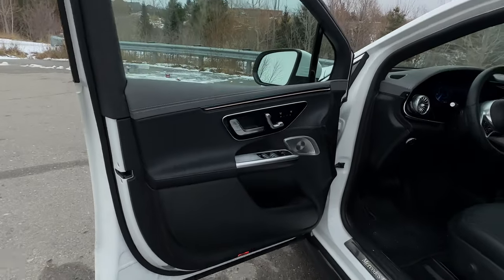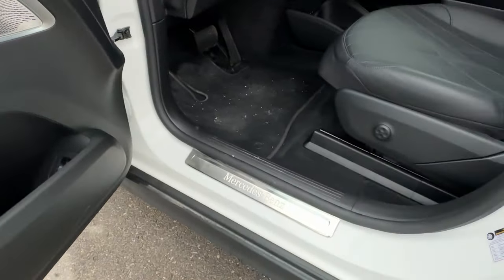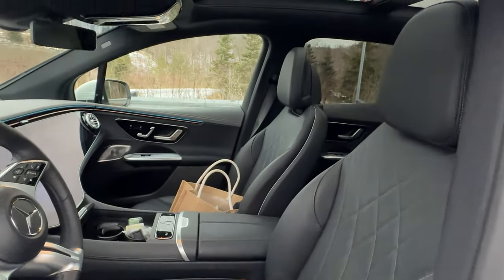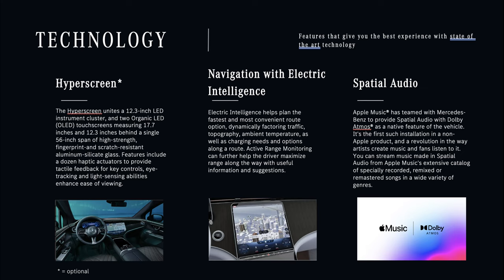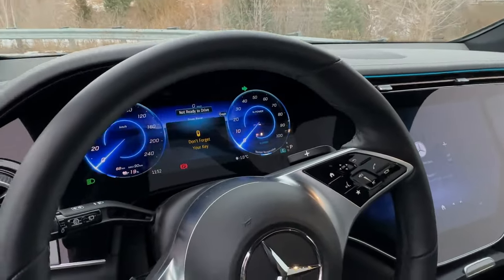So as you can see by my tour of the inside, like the other EQ models, the EQE SUV's cabin looks open and airy with enough passenger space for adults to sit in both the front and the rear seats comfortably. All models are 5-seaters on this one. It's got really great seats, very comfortable seats, many ways that you can adjust them. It's got lots of technology with the Hyperscreen and the MBUX stuff, very good audio system, nice and easy menu systems that let you do everything on one level and so forth. So that's just a highlight of some of the tech.